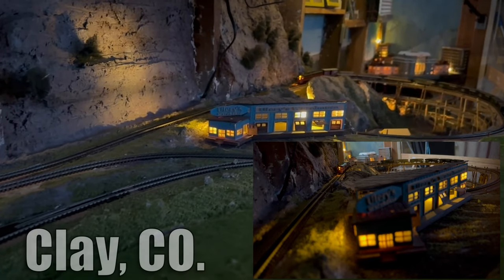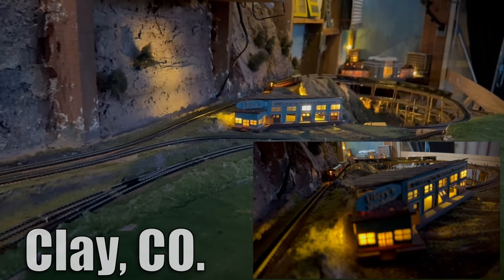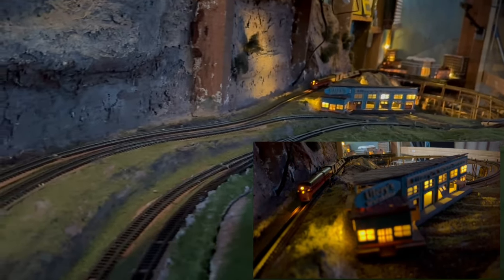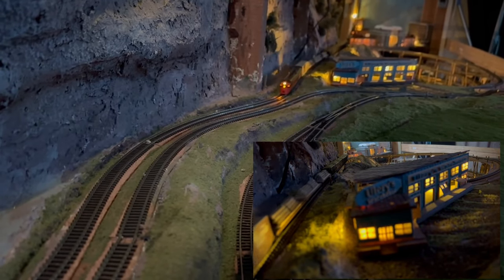The train has arrived at Clay, Colorado, and is getting ready to pass Ulrey's Warehouse, where it's heading westbound for Plainview, followed by Crescent, and then we'll arrive at the Gross Reservoir, where we got McKernan's Mill.